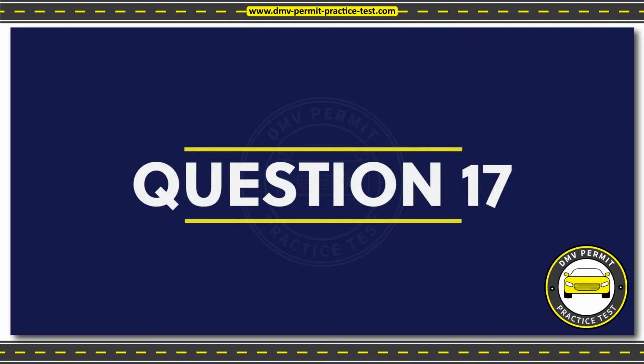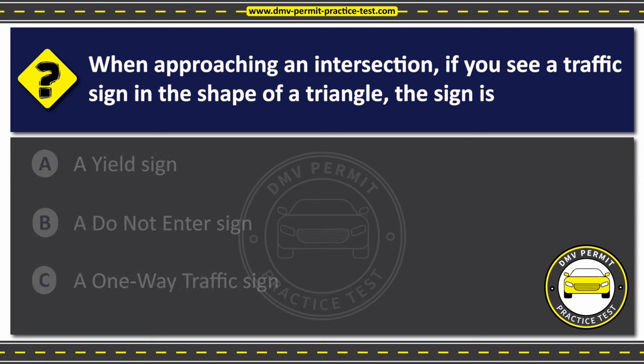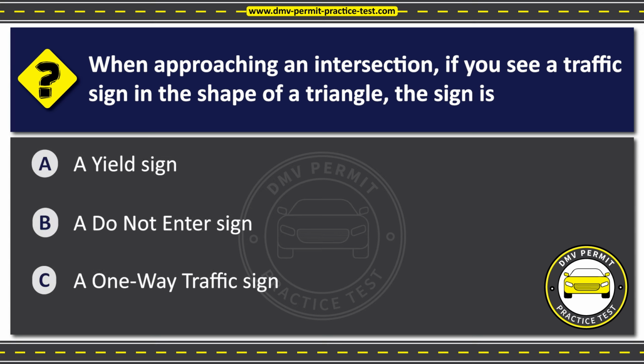Question 17. When approaching an intersection, if you see a traffic sign in the shape of a triangle, the sign is Option A, a yield sign. Option B, a do not enter sign. Option C, a one-way traffic sign. The correct answer is Option A, a yield sign.